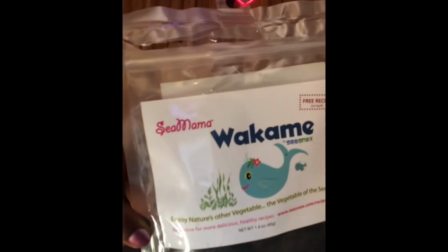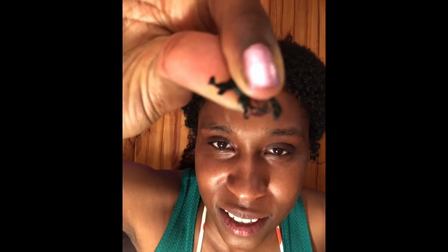Another type of seaweed that we have here is called wakame. It's in this packaging right here, and I'm going to take a little bit out and show y'all what it looks like. I hope you guys can see that, but honestly, this tastes like straight salt. I like it because it can be a salt alternative, and you're not getting as much sodium as you do from regular salt. You're getting less sodium and more iodine, which is healthy.